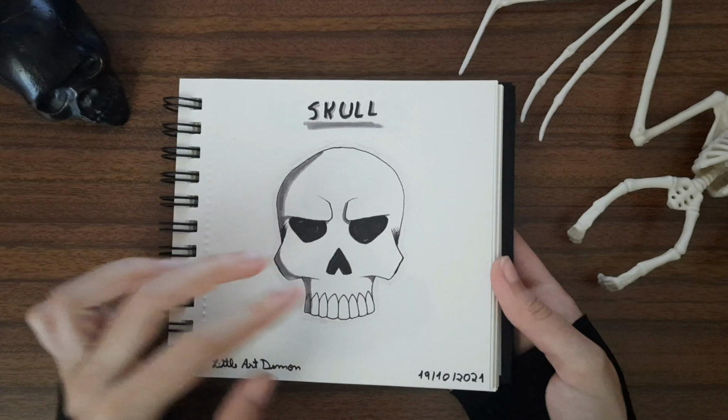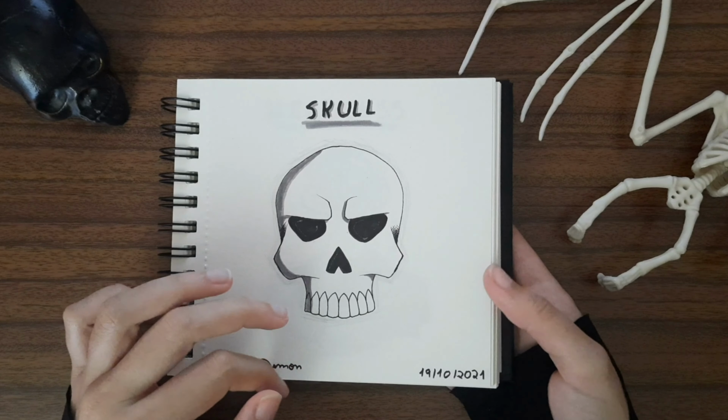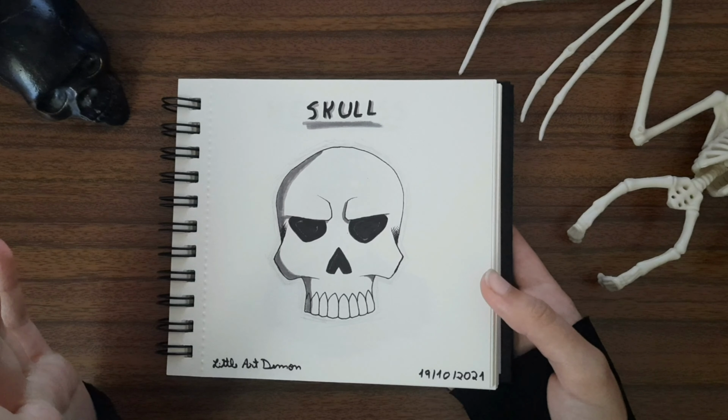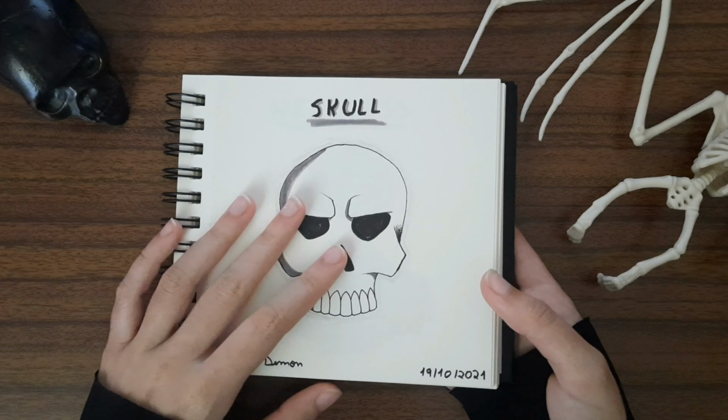On day 19 we have skull, which is, you know, just a simple skull without the jaw. But I think it looks nice. It was interesting. I looked at a lot of references so that it would look decent and not have weird proportions, but I like how it turned out.